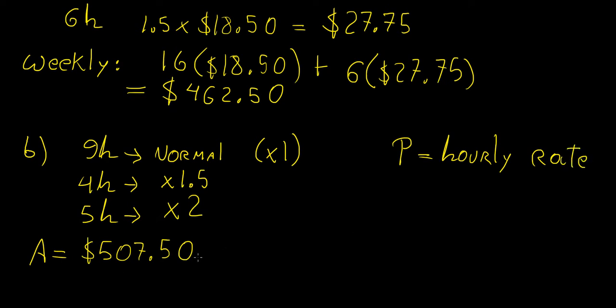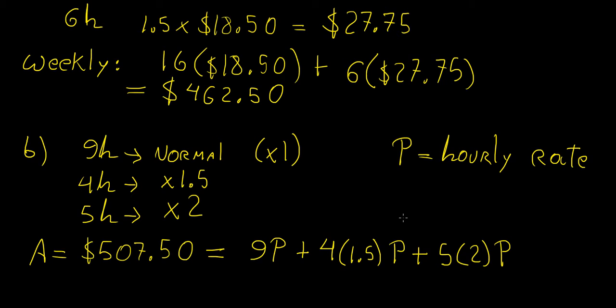Now in order to solve for this, all we need to do is set up an equation that involves the sum of all this, and then we're just going to calculate P from that. So in this case we have 9 hours at a normal rate, so that's just times 1, times the hourly rate P. We're doing something similar to what we did here, but now we have to take into account the fact that we don't really know what the hourly rate is. We're going to add 4 times 1.5 times P. Okay, and then we have 5 hours of double time. That's going to be 5 times 2 times P.